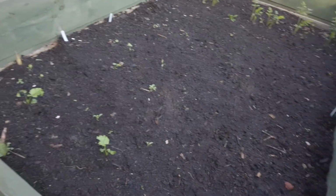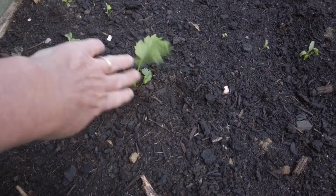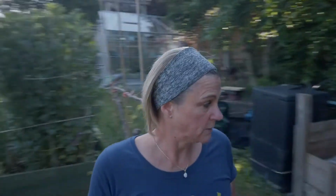The saddest thing is my parsnips, to be honest. I have tried sowing them three times now, and as you can see, there's just a couple poking through, and that's about it. So I'll probably end up just leaving the ones that have grown, and I might plant something else in here as well. I've got a few carrots. I'm just leaving them. Who knows what they'll do.